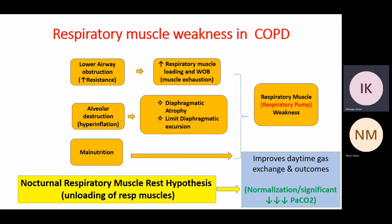So what you need to do is that these muscles are quite fatigued. These people have hyperinflation, and they have a flat diaphragm. The diaphragm becomes inefficient, okay? So what we need to do at night is to completely take care of the work of breathing and ventilate the patient, wash out the CO2. So these respiratory muscles will get more rest.